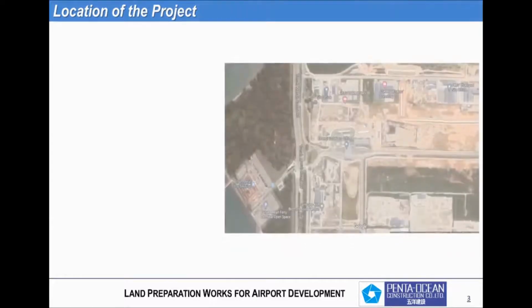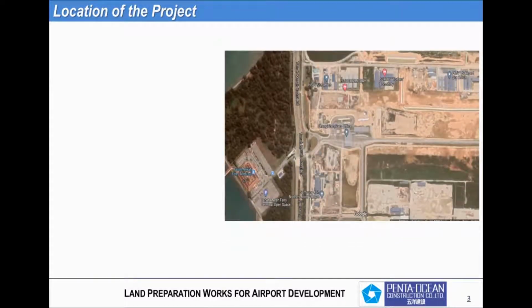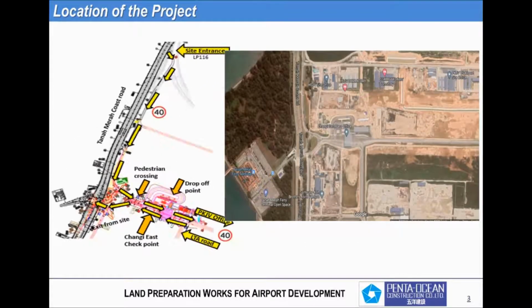This is the aerial view of the project location. The site entrance is at the left hand side at lamppost 116. Speed limit is 40 km per hour. You have to go through Changi East checkpoint to get into the POC site office.